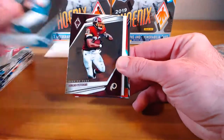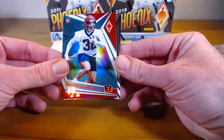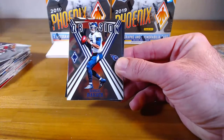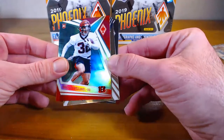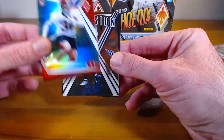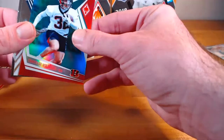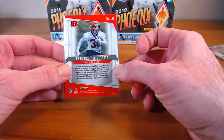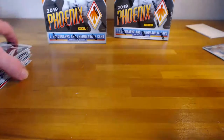Josh Rosen, Adrian Peterson, Travion Williams, rookie for the Bengals. That's the Aqua. 25 out of, that's green. Looks more aqua, but Mariota, QB Vision, and Jonathan Abram, rookie for the Raiders. 25. So we got some low numbered stuff too. 25 and 10. All right, that does it for box one.